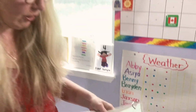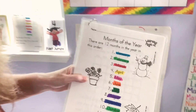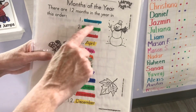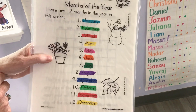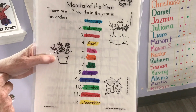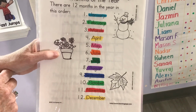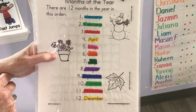Good. Okay, so now we're going to go through the months. And month number 1, so you need to come close up again. We start here, January, so you're going to put your finger under each month as we say it, because you're learning to read. So start with January. January, February, March and April, May, June, July and August, September, October, November and December. These are the months of the year.